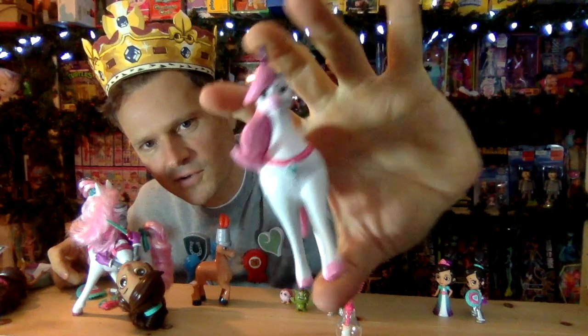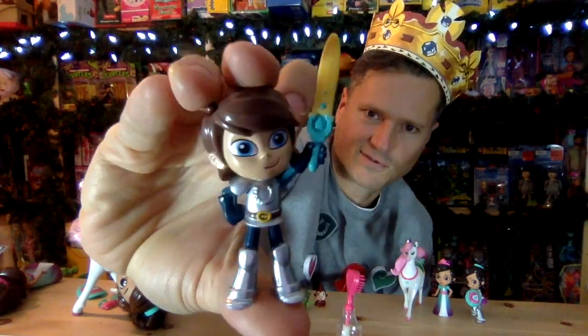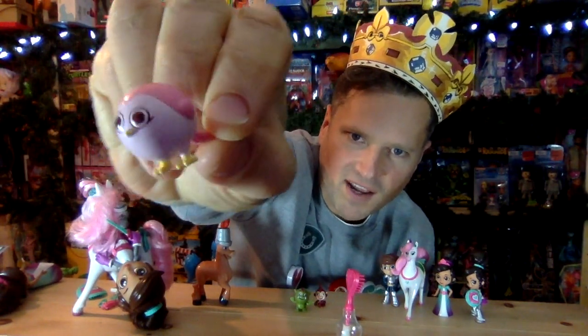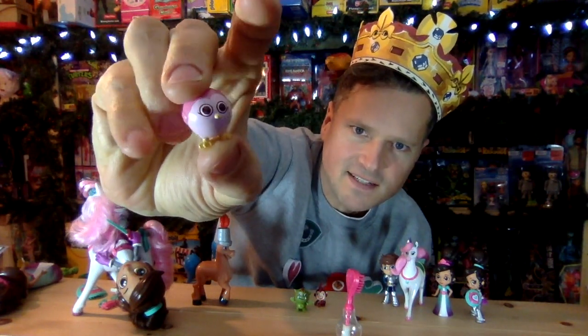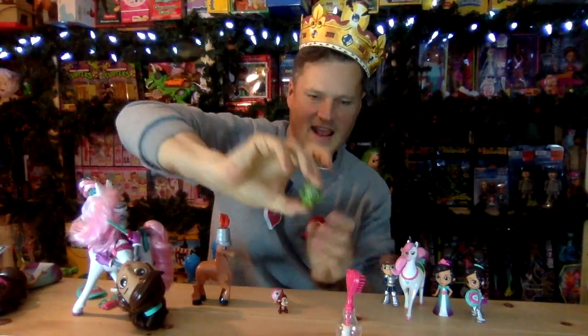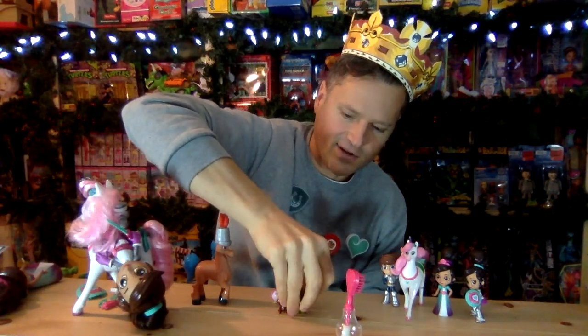Here's the magical unicorn looking all majestic. Here, I'll show you Garrett again. Cute, cute, cute. And then these guys are my favorite. There's this little pink birdie with a super duper long tail. Is it a pheasant? And then this monkey. So cute. There's its bum. And this little troll. I love him. I can't decide who I like more, the troll or the monkey. All right, that's all the stuff.